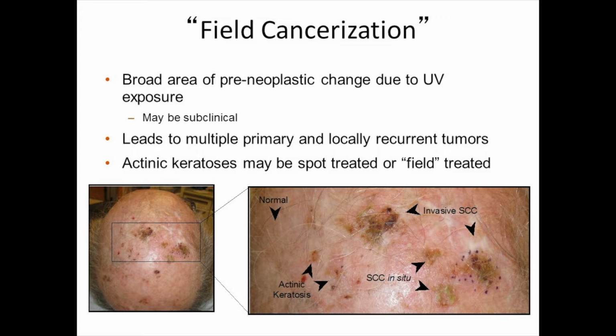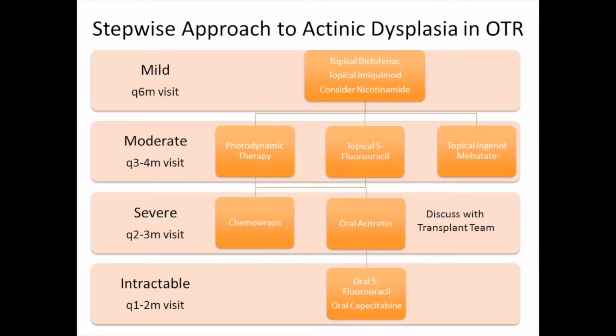But for many transplant patients, it's better to do a more aggressive and also more preventive field treatment. And field treatment means applying therapy to the entire sun-damaged area, either by a topical cream or a light treatment, to attempt to identify and treat both clinical and subclinical cancerization. And I could give a whole talk on field therapy. I tend to give that only to the dermatologist when I'm talking about transplant patients. But I wanted to give your group a framework of the stepwise approach that I take and many dermatologists take when we're looking at these patients.